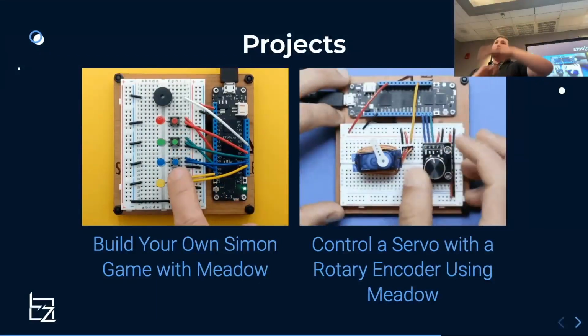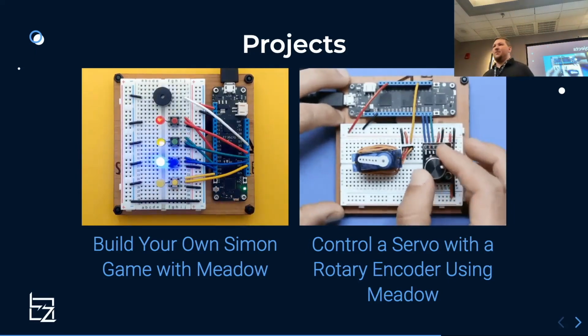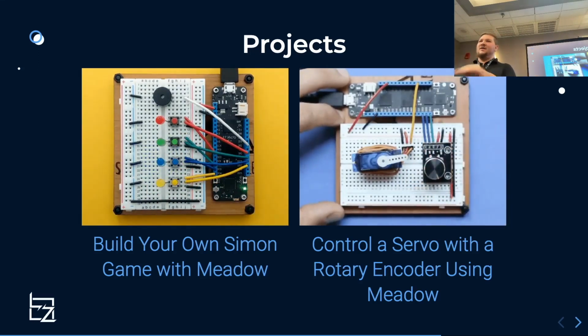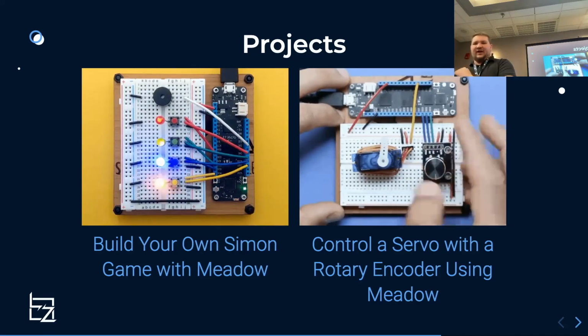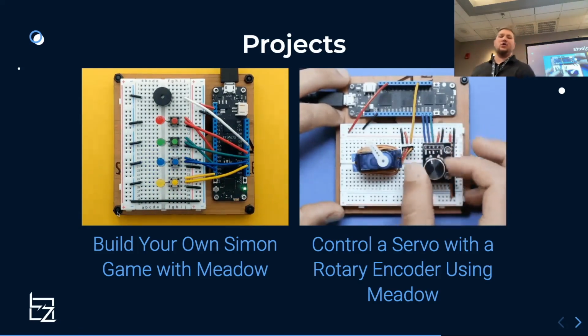They also have a whole bunch of projects with written tutorials that you can go through, walking you step by step through building all these things. I've grabbed some really cool ones. This one is a Simon Says game where you make sure to follow the pattern that the board decides, using an LED and buttons next to it, and then a speaker that will make a sound if you got it incorrectly.